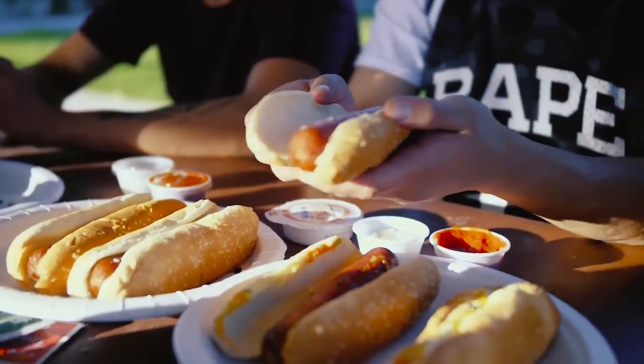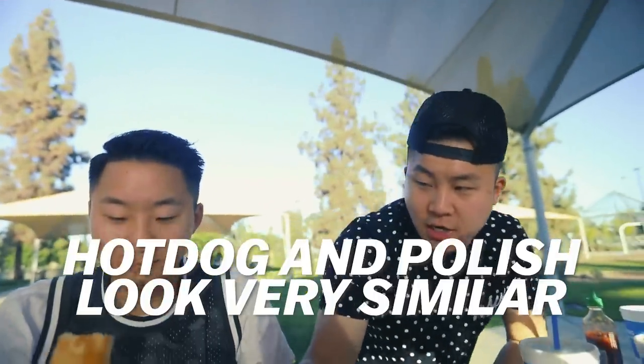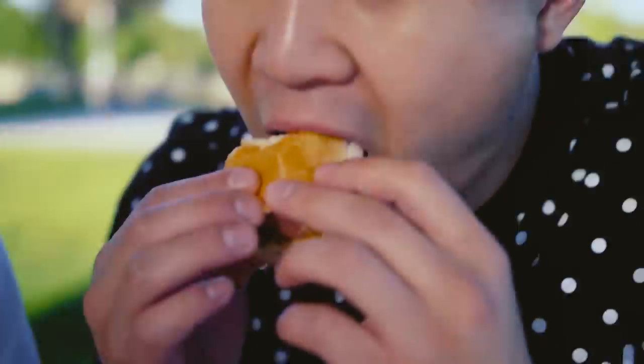Here I have some hot dogs and Polish dogs. All right, you guys, we're gonna try to decipher whether this is a hot dog or a Polish. Hot dogs, because I've been eating a Polish dog my whole life. This don't taste like one.